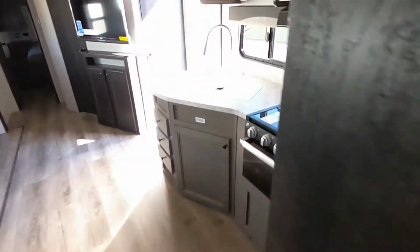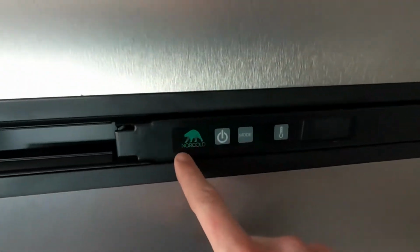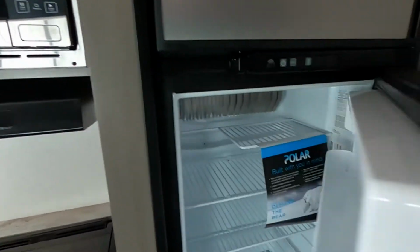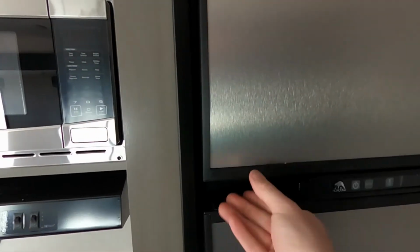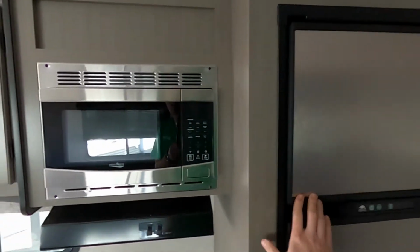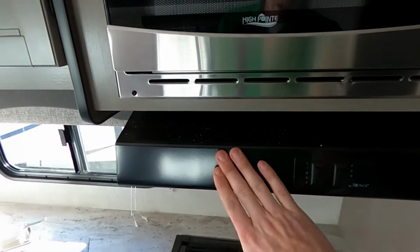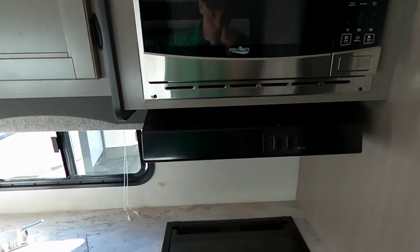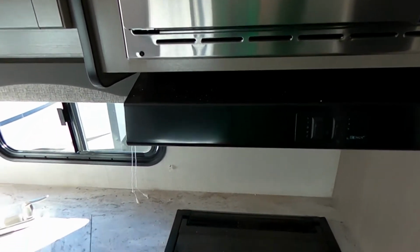Moving right along into the kitchen. Now in this kitchen, we're going to have a nice Norcold gas and electric refrigerator and freezer combo. Plenty of space in there. And we do have this nice High Point residential style microwave with the fan to go right underneath it. So if you guys want to play Chef Boyardee and try not to burn the trailer down, this can get all of that smoke and fumes out.